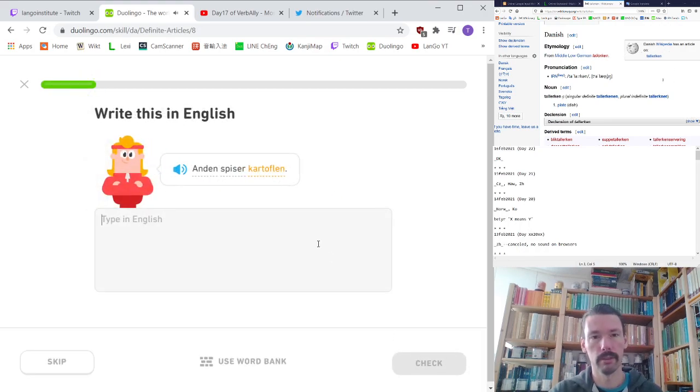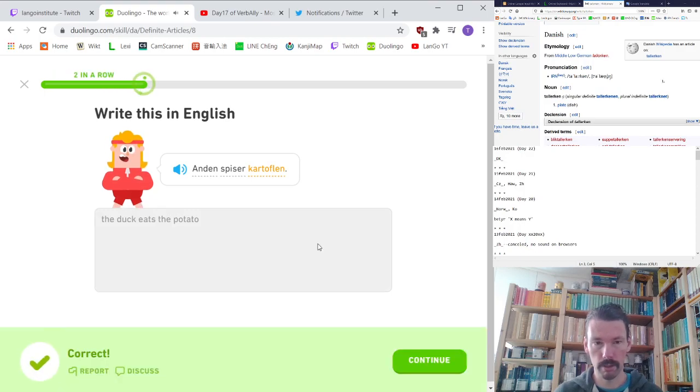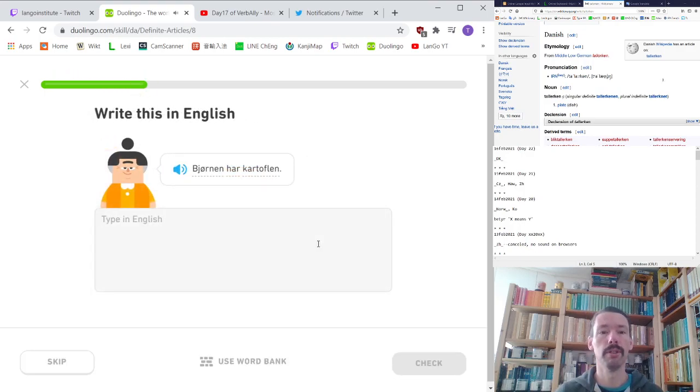Enten spiser kartoflen. The duck eats the potato. I think it's singular. Bjørnen har kartoflen. The bear has the potato.